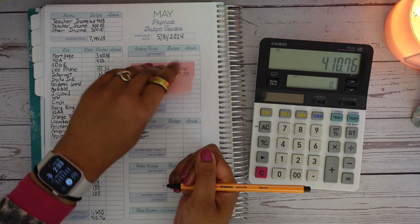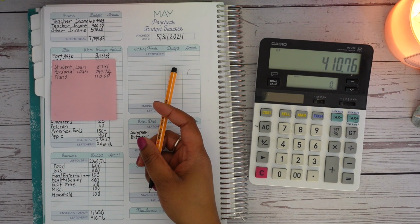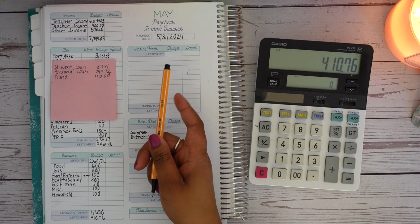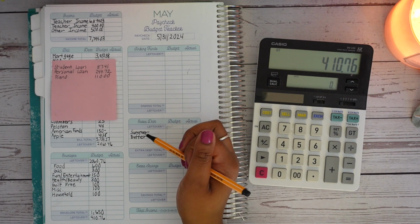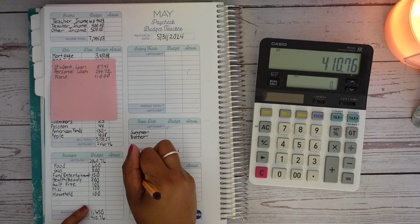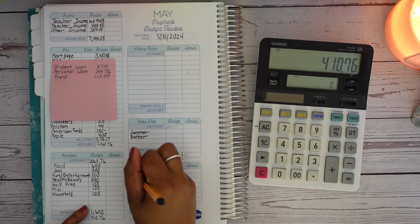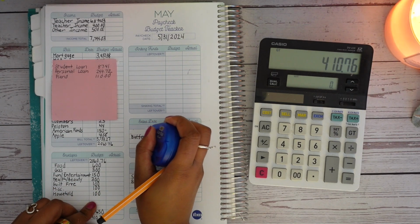That means we are left with $410.76. The next thing that we want to budget for are sinking funds. Sinking funds are extra savings that you save for throughout the year. This month we are not going to be budgeting for any sinking funds, and then we're also not going to be budgeting for any extra debt. However, we will budget for extra savings. So we have my summer saver, and then we'll have a buffer. And then I will go ahead and wipe out this. This was in the wrong section.